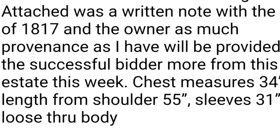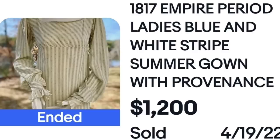It says, attached was a written note with the date of 1817 and the owner. As much provenance as I have will be provided to the successful bidder. More from this estate this week. So they are telling the buyer that the date 1817 was on this dress. And again, it sold for $1,200.